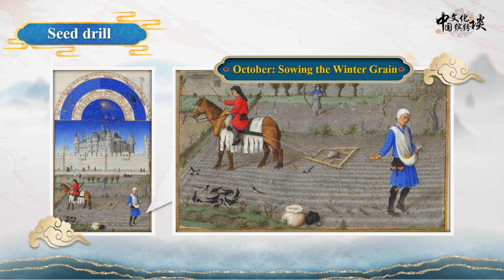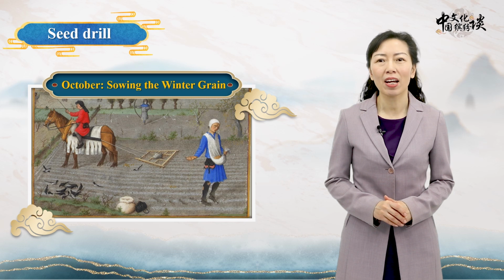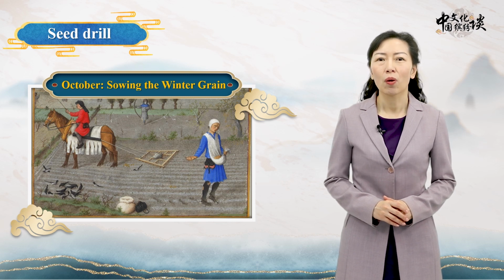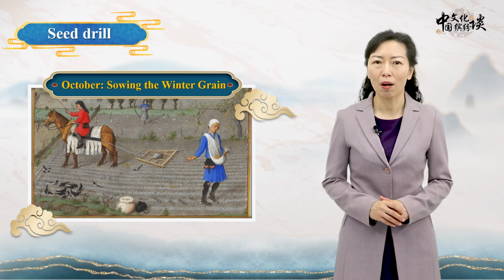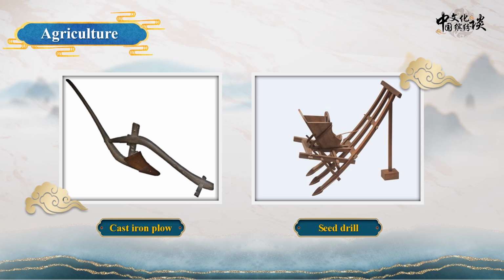Behind him, another farmer is riding a horse that is pulling a rake. The purpose of the rake was to cover the seeds with soil, a very unreliable method that left many seeds exposed. Pictured in the lower left is a flock of birds busy eating the seeds. This method was so inefficient that most of the seeds never had a chance to produce a crop. The plants also grew up in a disorganized mess. Weeding the fields was impossible, so the plants were left to compete with the weeds until harvest season. This considerably reduced the crop. The Chinese plow and seed drill were introduced into Europe later and gradually adopted throughout Europe.